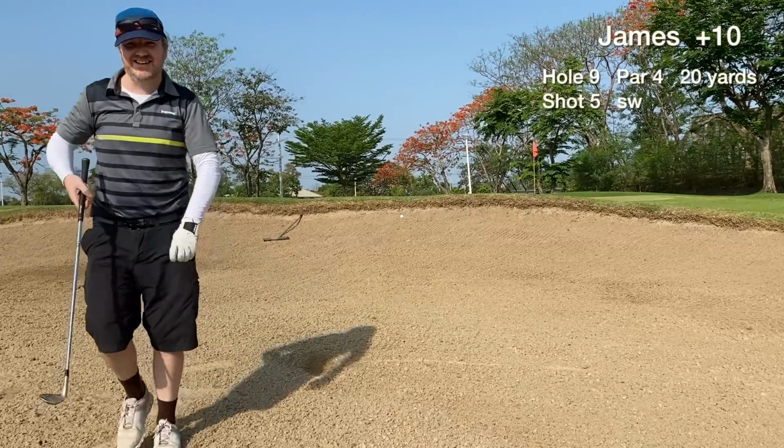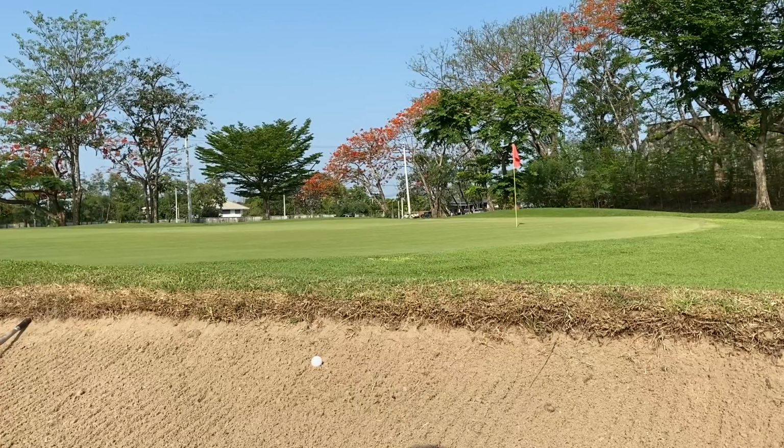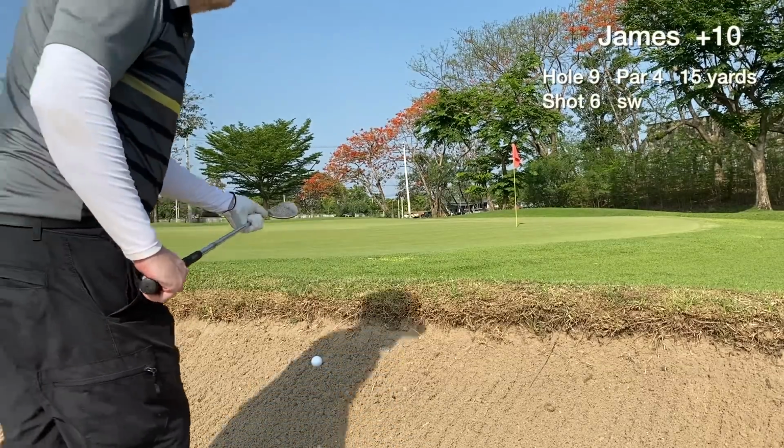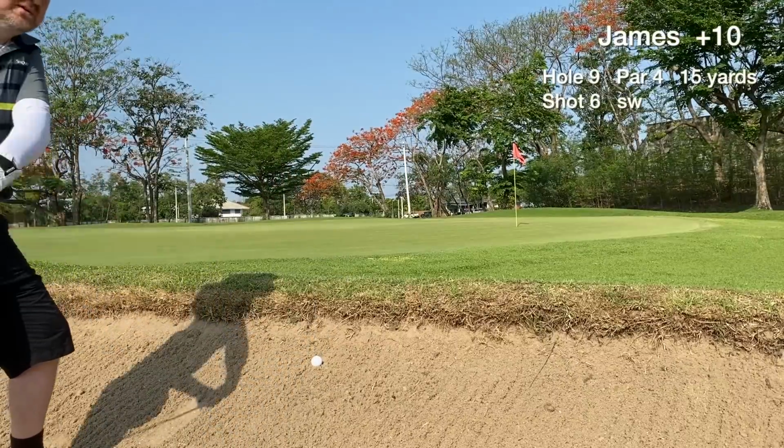It's close. And golf's a funny old game. Look how much closer. Right up against the lip now. Nightmare. Things can't get any worse than this. Gonna get a face full of sand.